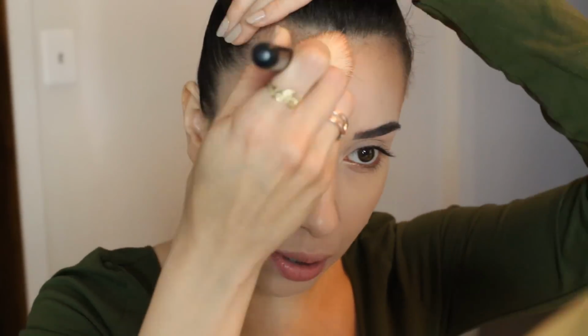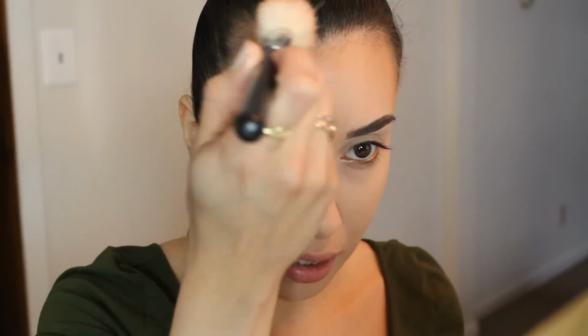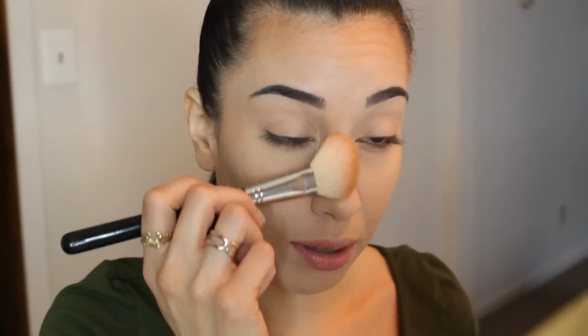So what I like to do, I don't know if I said this, is the shade W8. It's actually not a bronzer, but I just get it in a shade that's a lot darker than my skin tone. And I love this powder. It just warms up my face so nicely. So I like to apply it on my hairline, going down my temples, down the sides of my nose. Again, I'm not contouring, but it's kind of the places that you would contour.